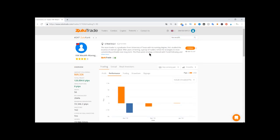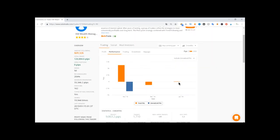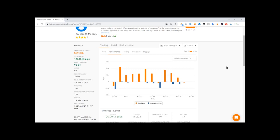Last week we were on spot 203. This week is on spot 247. And maybe there's a reason for that. Not much is happening here. It's plus 115 pips, which is way less than before. Seems like he's not trading as well as before. So, well, I would stay away from KW for a moment.